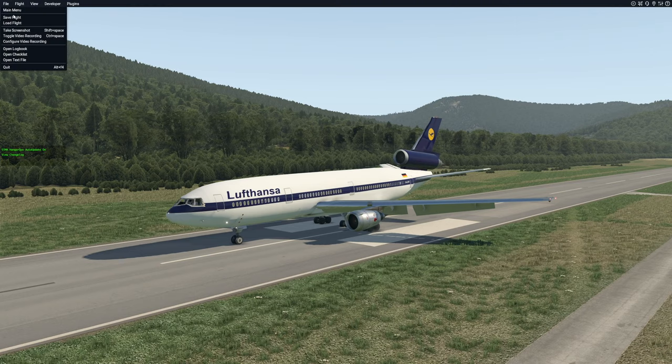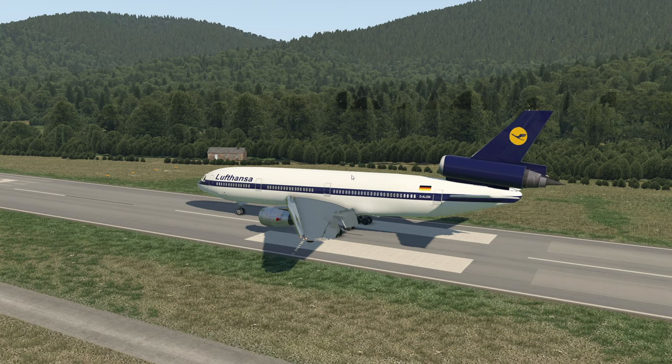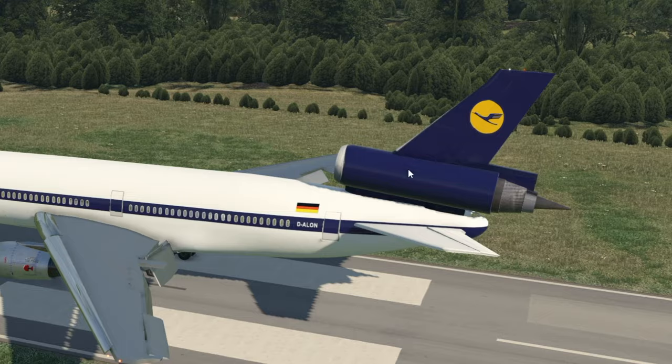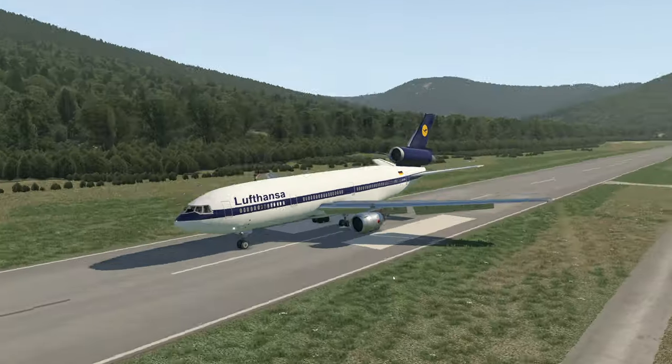But one thing I wonder about is if these three engines are actually needed. This is actually a pretty good plane. Could you just remove this third engine, which is, by the way, called the second engine? It's 1, 2, and 3, if that makes sense. And still fly this plane like a normal plane.